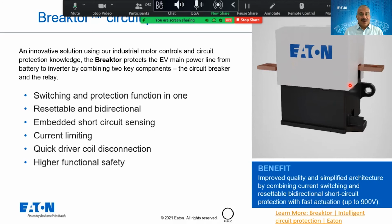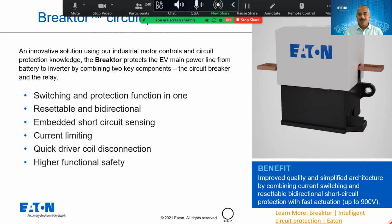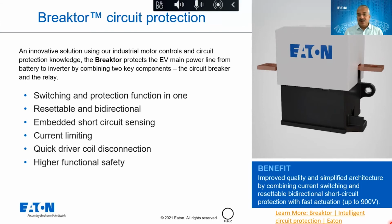Combined with that, it provides very high functional safety. Last but not the least, it is configurable and available for multi-pole systems, which is a very innovative one-stop solution for high voltage systems. And I think the bottom line here is the improved quality and simplified architecture by combining switching and resettable bidirectional protection.